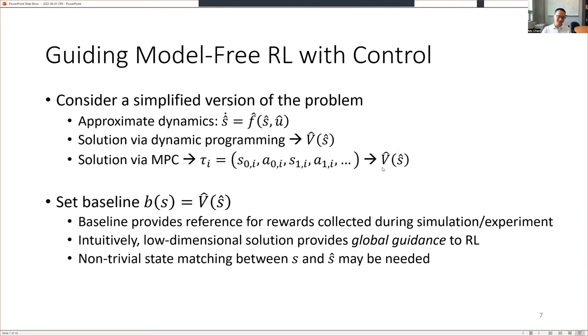Okay, and then it's pretty simple. When we go back to computing the policy gradient, we're simply going to set the baseline function to be equal to this value function that we have from control.